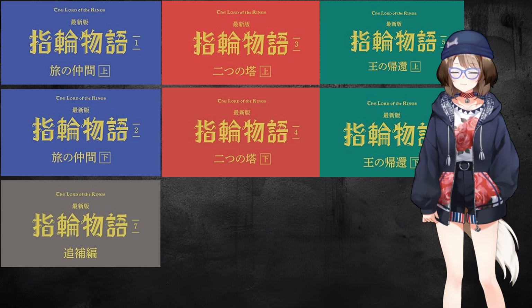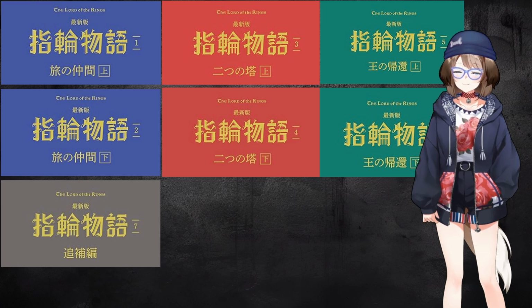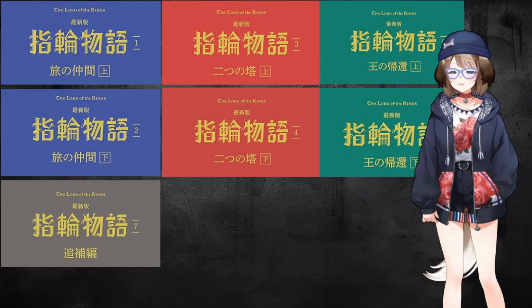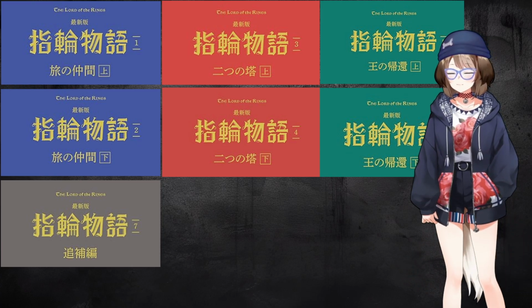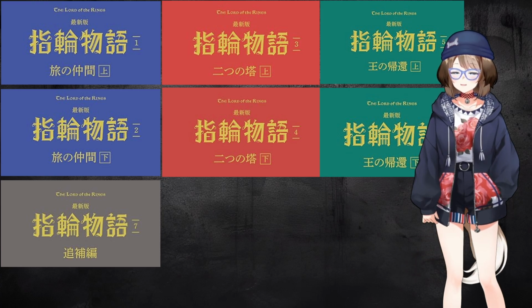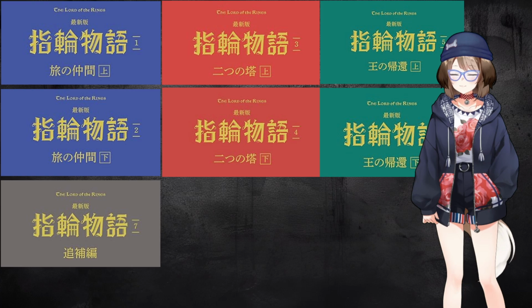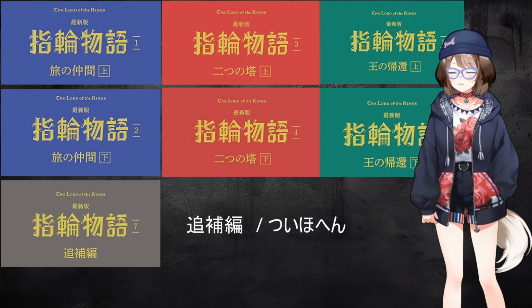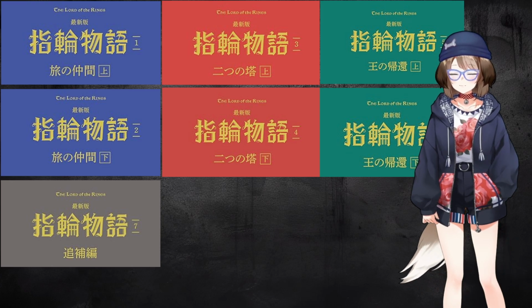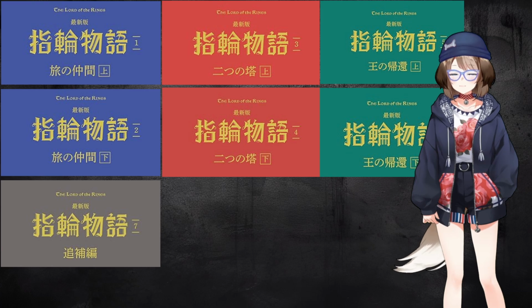There are 7 books overall. They're numbered 1 through 7, and the first two physical books are actually one story. They make up the Fellowship of the Ring, but they've been divided up into two parts. And likewise, we see the same thing with the Two Towers books, and we see it again with O no Kikan, the Return of the King, right? And finally, we also have Tsuihohen, which are the appendices, and they don't have an up or a down label because it's all contained within the same book.